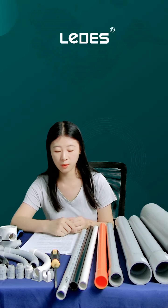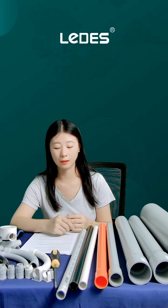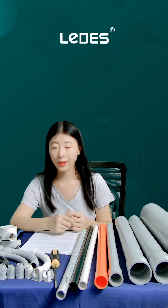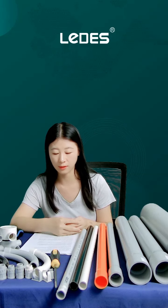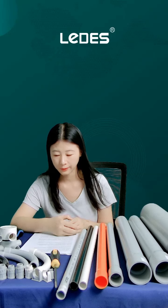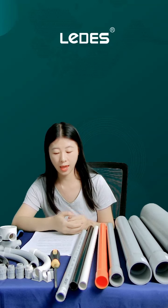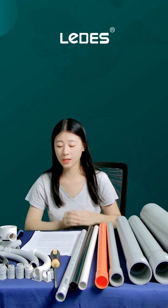Firstly, and this is a very important fact, we have the most complete certification documents for our low smoke and halogen-free products, which other suppliers do not have. We can provide the relevant certified documents according to the project request. We have the following certificates. The first certificate is ASTM E662. Our low smoke and halogen-free conduit is certified by ASTM E662, tested by TUV.